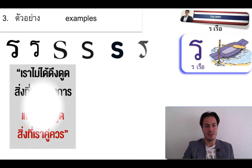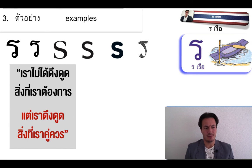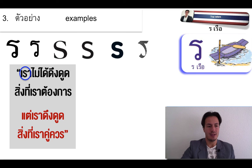And well, here you have such a modern font, and maybe you remember this excerpt we had in the last lesson as well, but within this one you can find several ra-ria consonants that you should now be able to detect on your own. So in the first line we have one in the expression rao, and in the second line we have another two in, again, the expression rao, and then tongkan at the end.